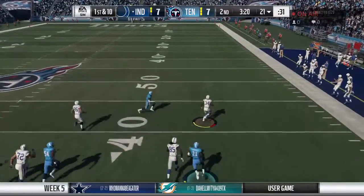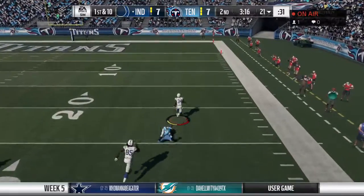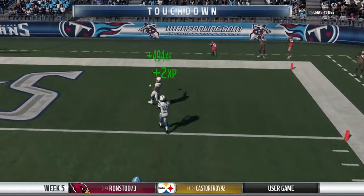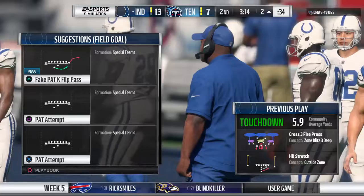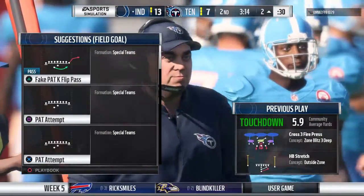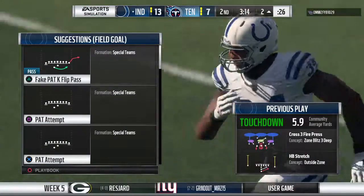They find some open field here. He's got the lane, and there he goes. The 20. Touchdown, Indianapolis. Orleans Darkwa, 79 yards. And the Colts have taken the lead. They blitzed defensively there, but he was able to slip through that first layer, and then he was gone.